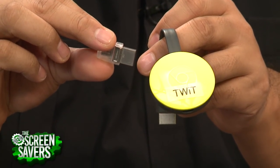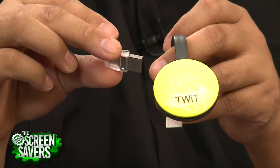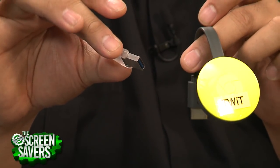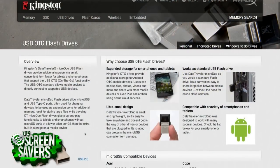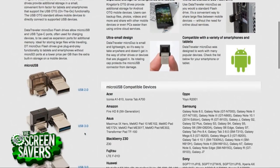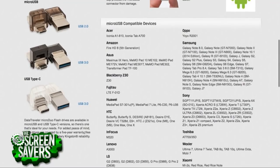It supports USB On-The-Go. Nice. So these are perfect companions. I can have a single drive that has all of my media. I can play it on my laptop, I can play it on my desktop, I can play it through the Chromecast, or I can push it to the projector.